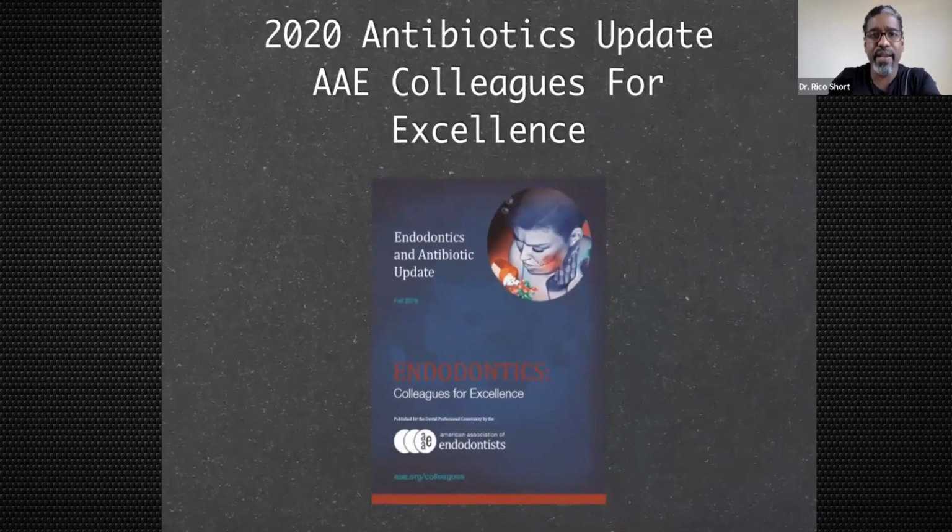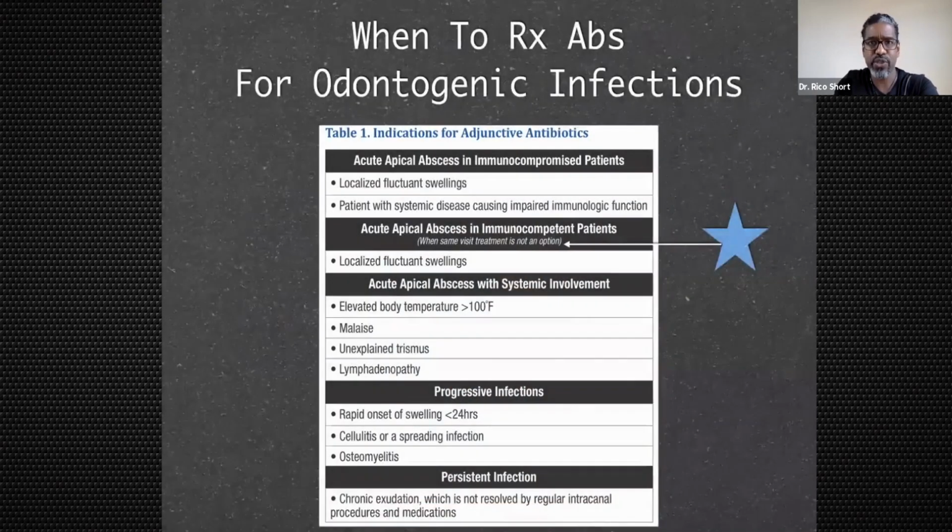So what about our antibiotics update? This is a nice little update that the AAE put out on antibiotics and when to use them. So when should I use antibiotics for odontogenic infection? There are a few indications for them. Acute apical abscess in immunocompromised patients, or when same visit treatment is not an option. So if you can't open the tooth up and drain or do an incision and drainage, then you want to give antibiotics.